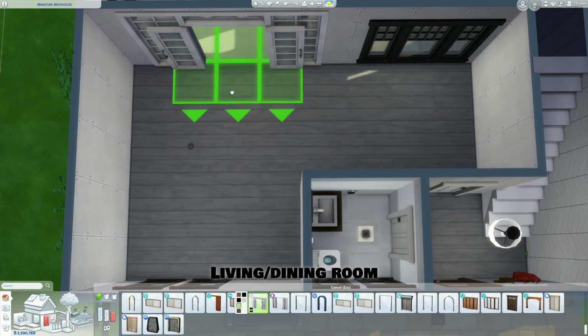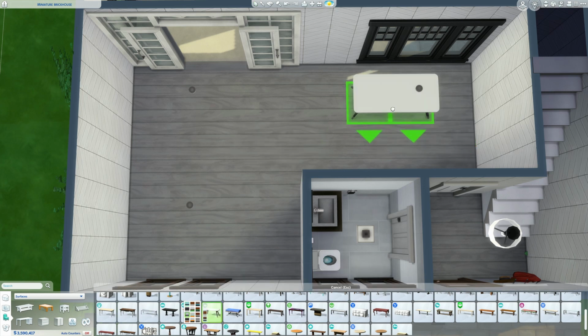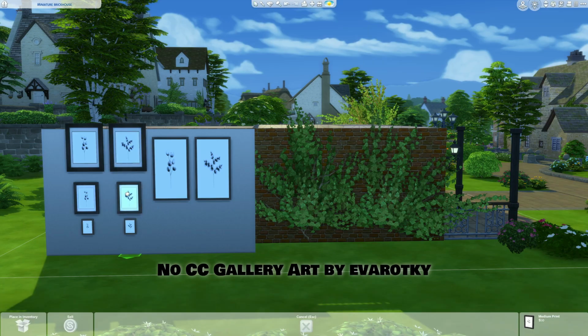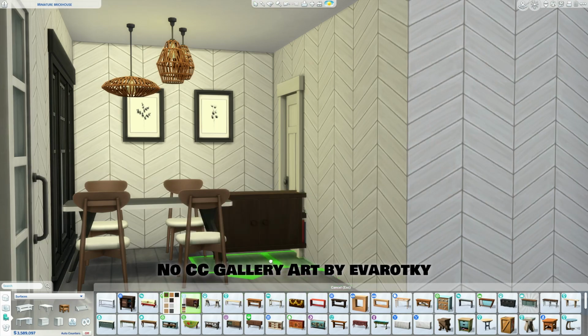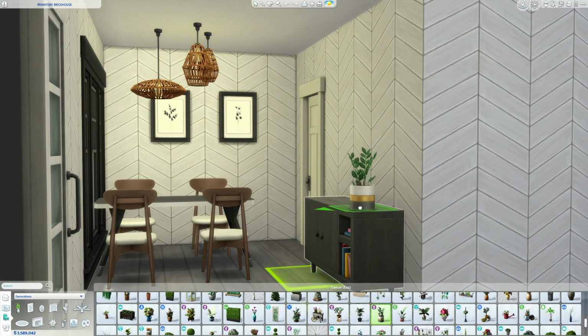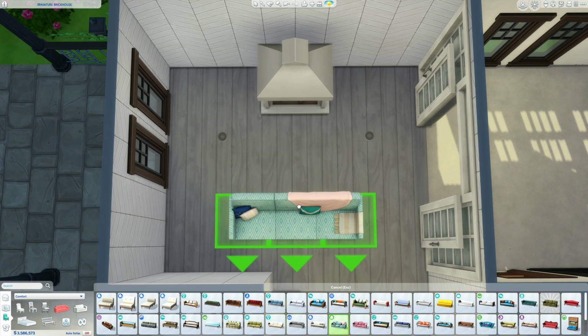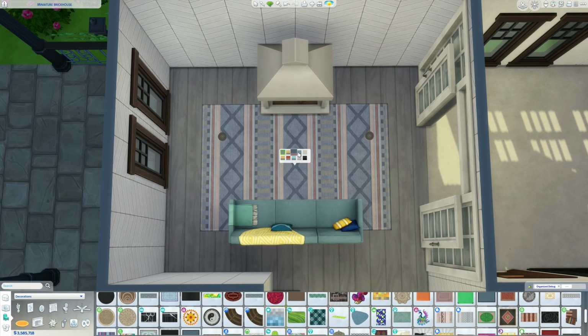I always just try to imagine myself living there, and then while building I just change stuff, because I started off with a very different layout at the beginning and then I switched it. And for me it's always a process trying to create the right interior, but I think with this house it turned out pretty good actually. It feels like a very nice and cozy home. I would want to live there.